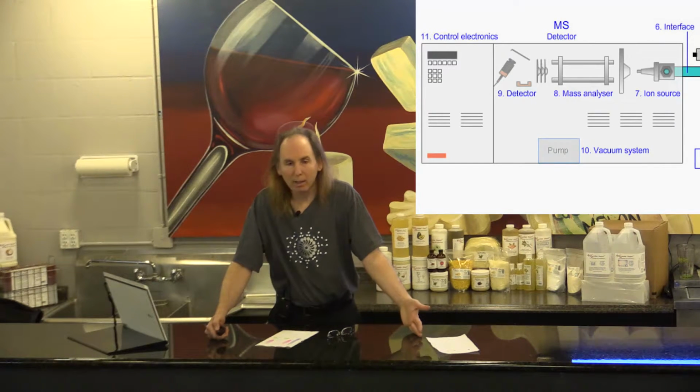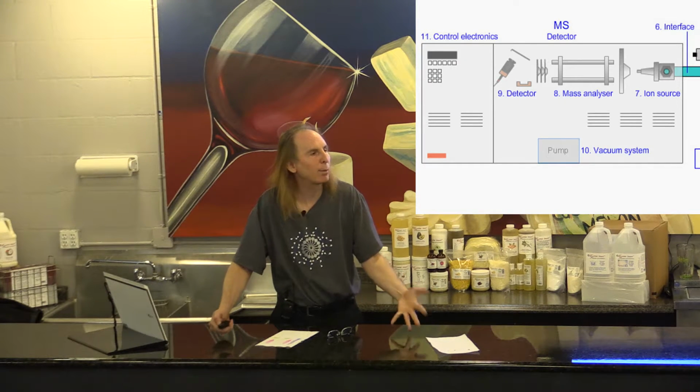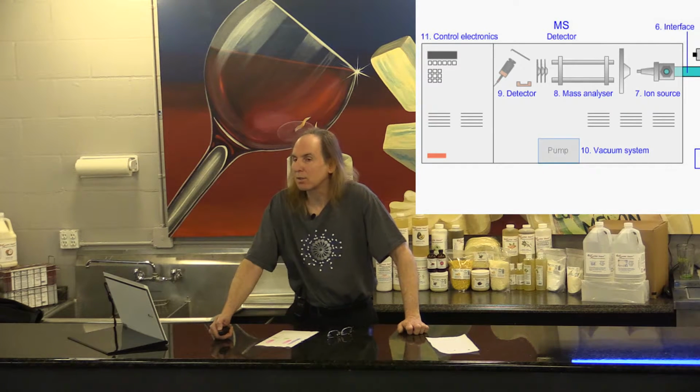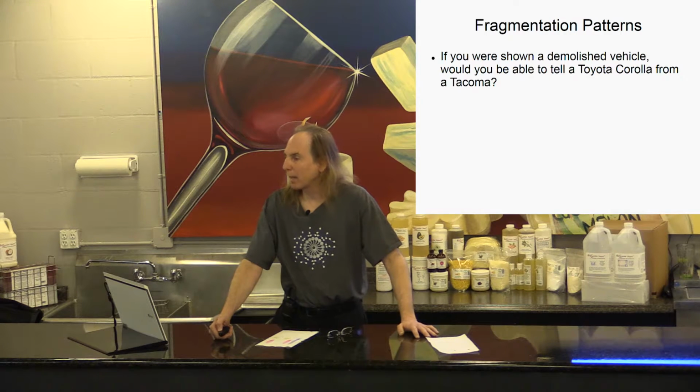But you know what? You can't just look at a molecule and see what it looks like. You have to be able to measure something about it. And the mass is something that can be measured. So I'm going to talk about fragmentation patterns.